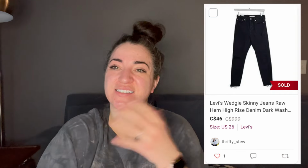Next, this pair of Levi's wedgie skinny jeans. Wedgie jeans, I don't know, they're hit or miss. Check your comps, don't be dumb. Sold for $46 and my cost of goods is probably like 10 to 12. So that is everything that sold in 1 month on Poshmark Canada.